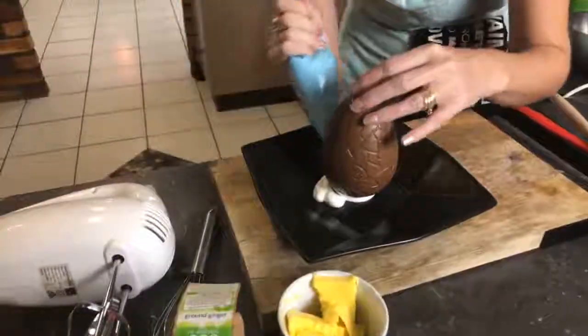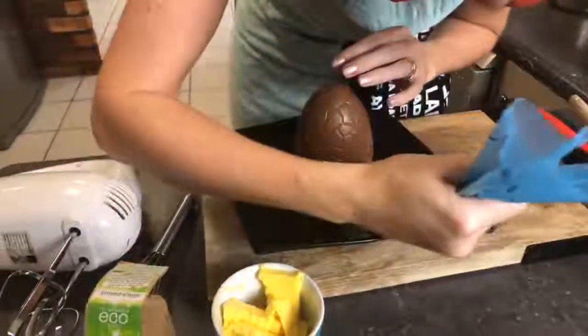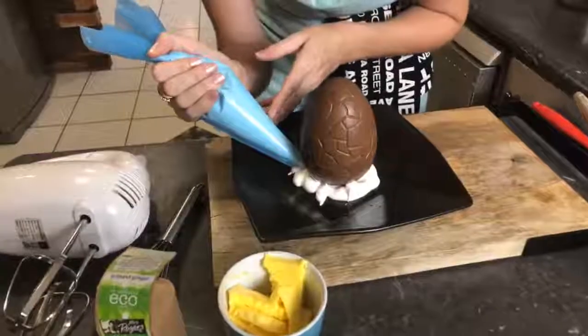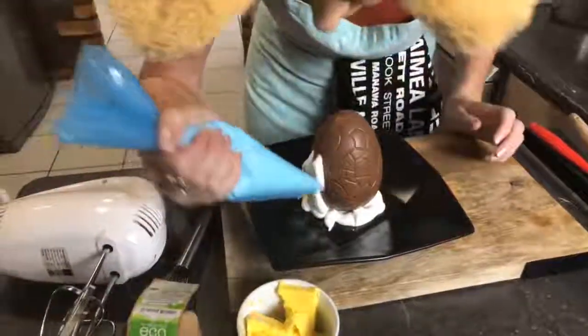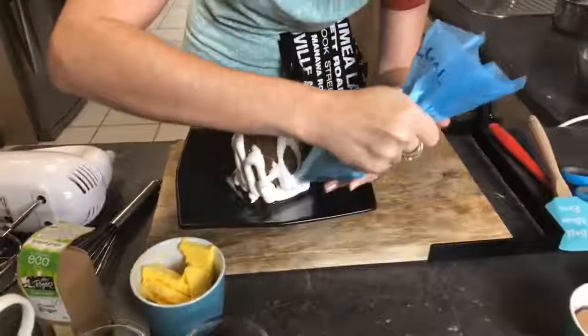It's all right. So we're just going to make a base. It doesn't have to be neat, everybody. Okay, so he's staying there now. You just got to, look at that. You want to do some kind of... Yes. It's very artistic.